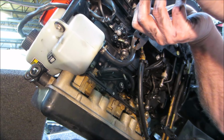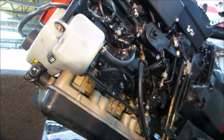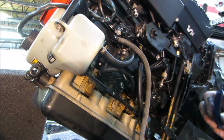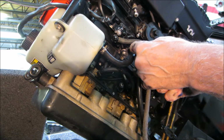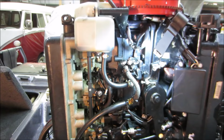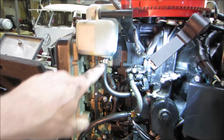One right there. I don't think this would be the size that we need. Just be a little generous on each one, a little on the long side. That's the oil feed, the gas line we just did.